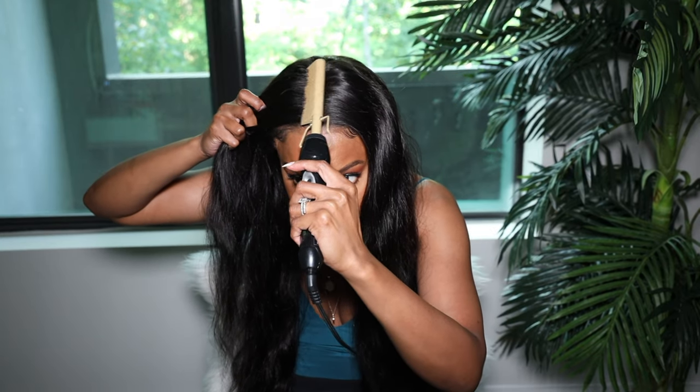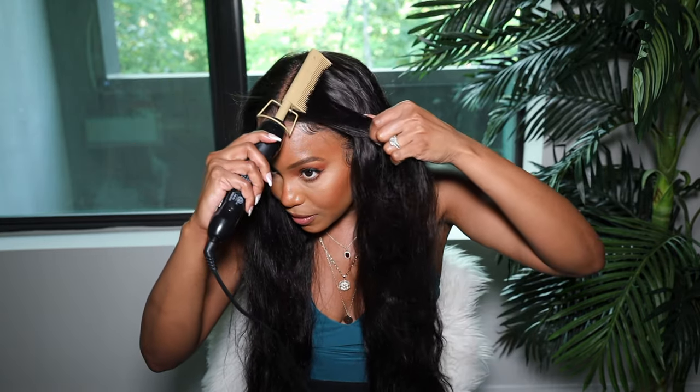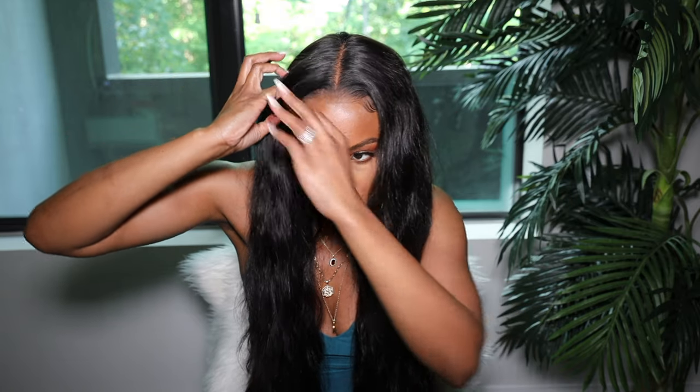So I'm gonna take my hot comb and I'm just gonna, y'all, I'm freestyling this. I really don't know how this is gonna turn out. Like, this is what usually happens when I'm doing a wig video. Okay, so now that that's done, we're done. Like, this looks cute. Okay, so I'm gonna take this hair in the front.